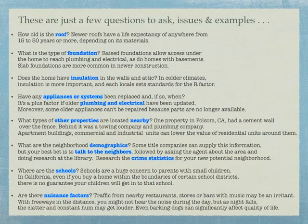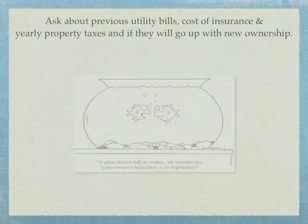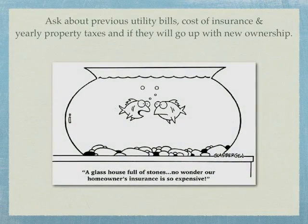Are there nuisance factors? Traffic from nearby restaurants, stores, or bars with music may be an irritant. With freeways in the distance, you might not hear the noise during the day, but as the night falls, the clatter and constant hum may get louder. Even barking dogs can significantly affect quality of enjoyment. Ask about previous utility bills, cost of insurance, and yearly property taxes, and if they will go up with new ownership.